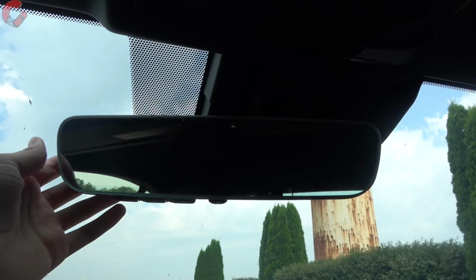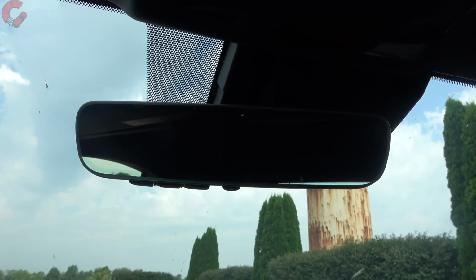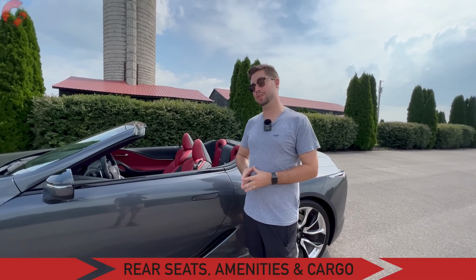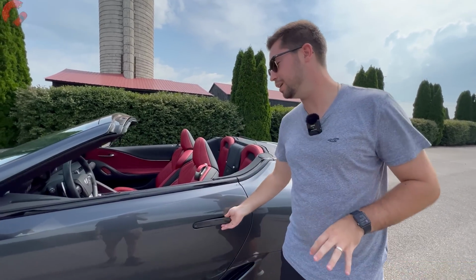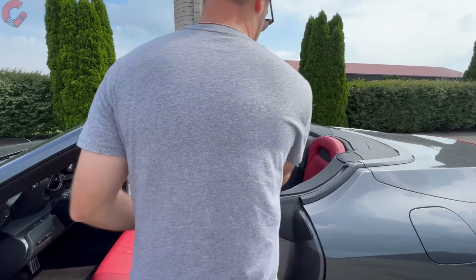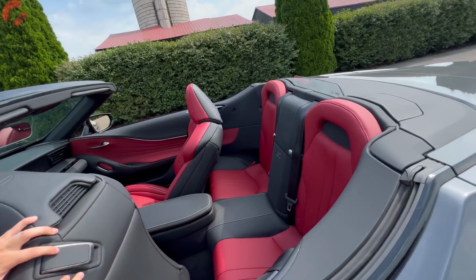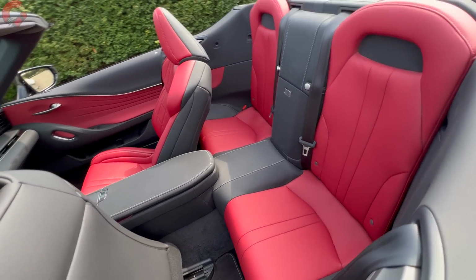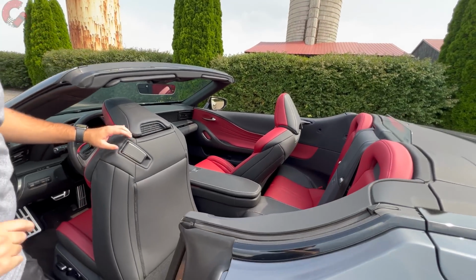Finally, wrapping up the front here, we do have an auto-dimming mirror with 3 HomeLink universal remotes. Well guys, there actually are rear seats in this LC, so let's go ahead and hop back there and see how practical they are. So if you're trying to sell your wife on getting one of these and having a child seat installed, I think it might be a tough sell, but I might be able to convince you here.